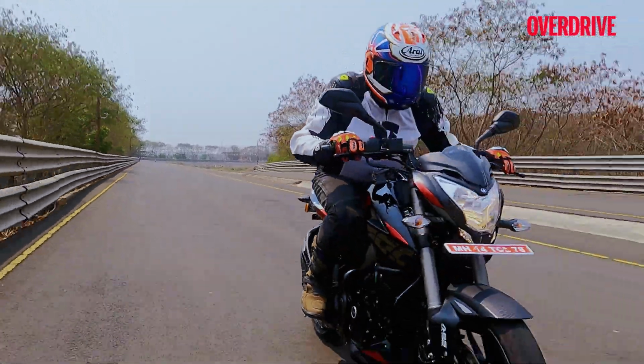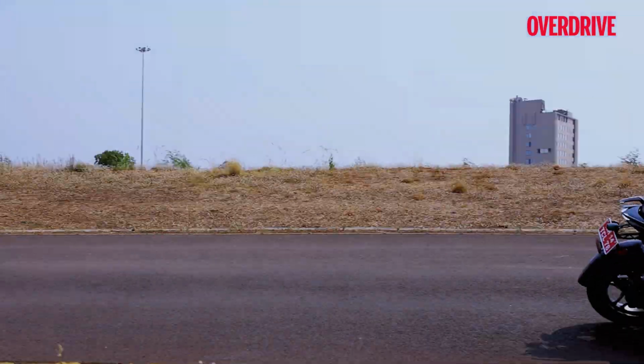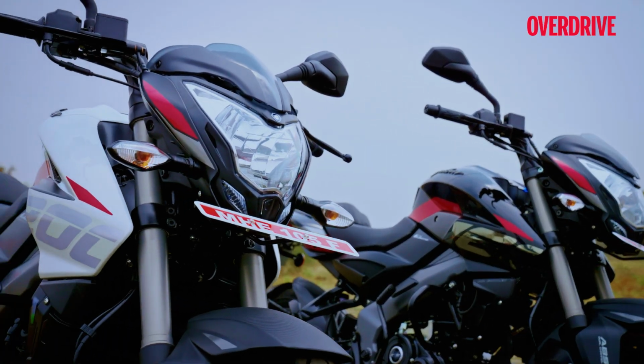All 3 feel pretty much the same though. Racy, rev happy with excellent handling dynamics. So your buying decision is largely based on what fits your pocket.